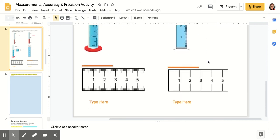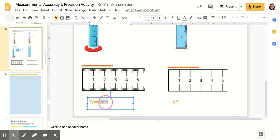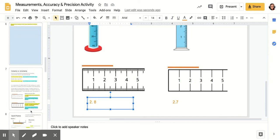let's look at this ruler here. If I'm comparing this, I'm not going to be as confident in my measurement of 2 point, I don't know, maybe 8, maybe 7. I'm not going to be as confident in that answer as when I'm using this ruler where I can actually count out my markings. And I think it does go right up to 2.8, or close. So I'm much more confident in this answer because I have these smaller markings and more gradations to help me measure.